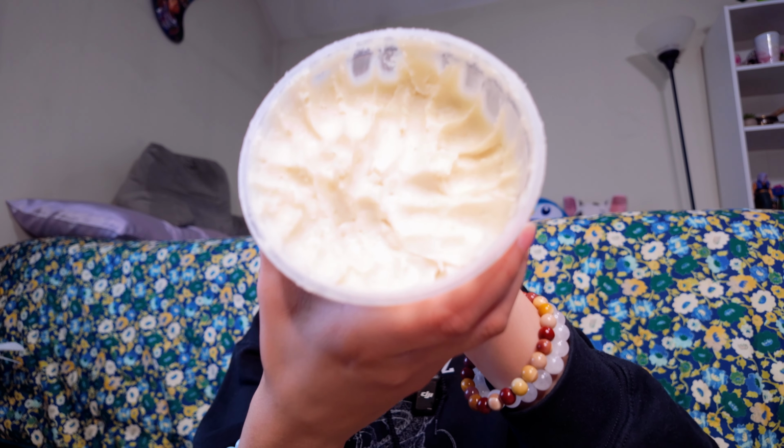And I just like this because it does a really good job of keeping my skin moisturized. For some reason, the skin on my body is just very dry. It's hard to keep it moisturized. If I use regular lotion, it doesn't really work. So this is something that has been helping me.